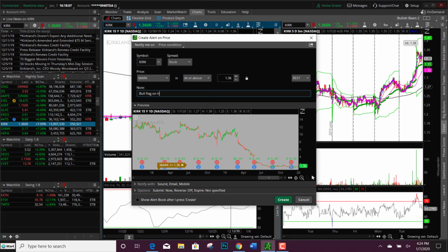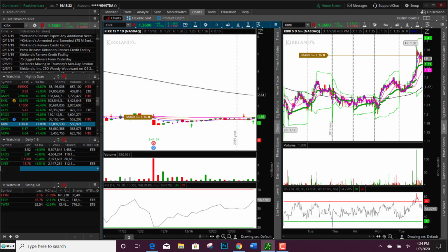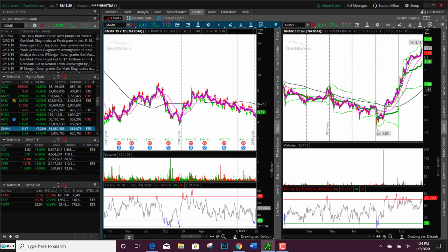Bull flag on hourly. Watch for resistance around 150, 180, and 200 SMA. KIRK. All right, then we've got GNMK.